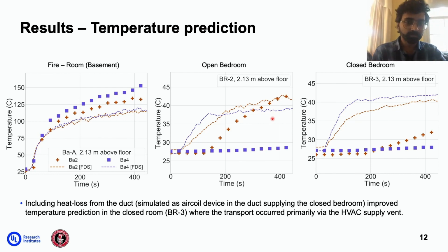However, the reason why this may be happening I'll discuss in a bit. Essentially, for the open bedroom, BA2, which had the open stairwell, the temperature is predicted close to the measured values at this elevation. But for the closed bedroom, where the transport is primarily occurring through the HVAC duct network, the temperature is overpredicted by about 10 to 15 degrees Celsius.